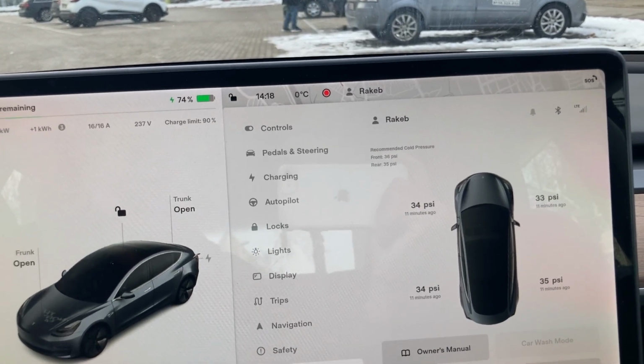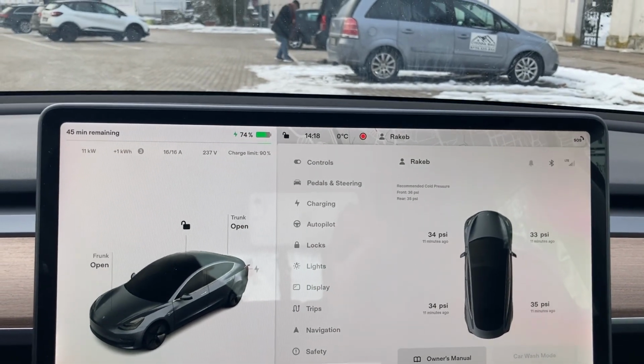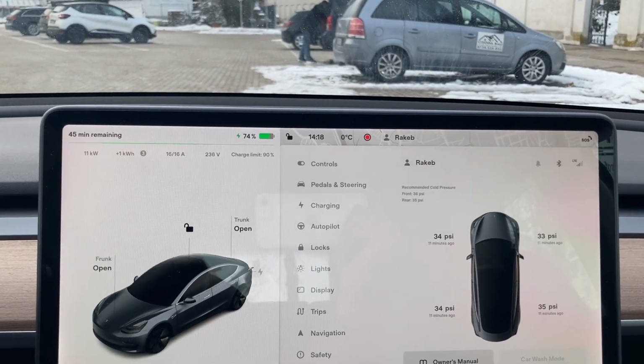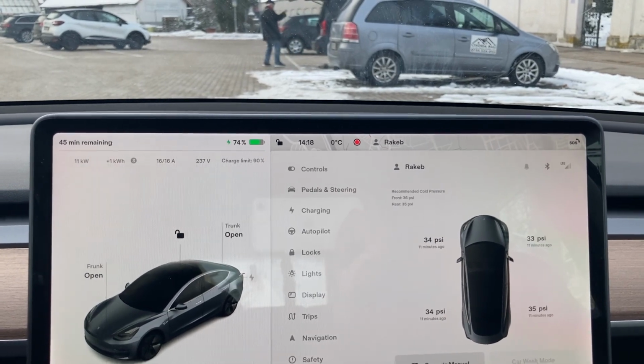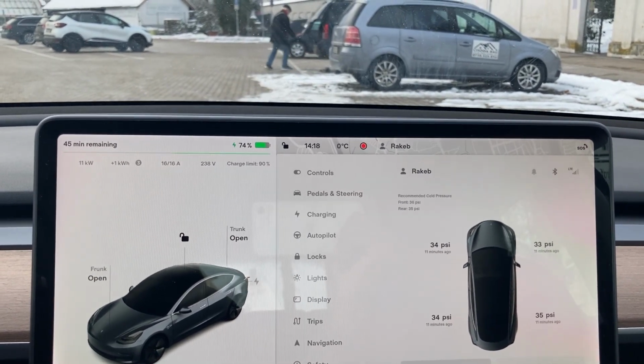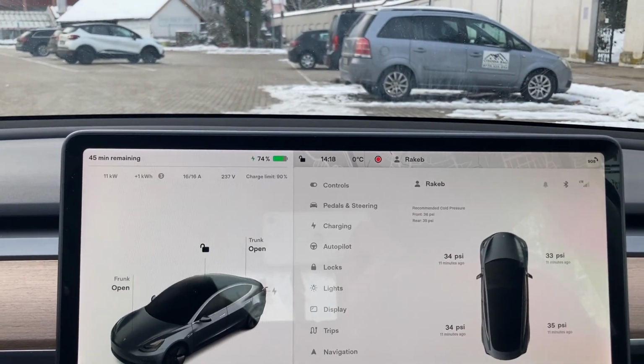So if there is some intelligent system here that detects what sort of tires you have, and according to that it sets the recommended tire pressure, I don't know if you know. Oh, well, my comments are deactivated, so you cannot really let me know. But anyway, I'll try to figure it out.